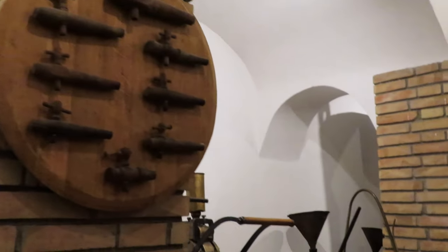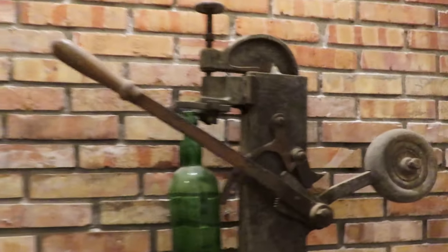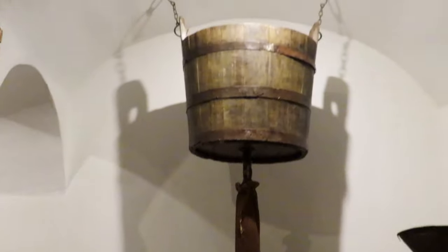And here we have the Enoteca. As you notice, 94 is the first red wine they produced. Because the 90 they planted, in 94 the wine was ready.